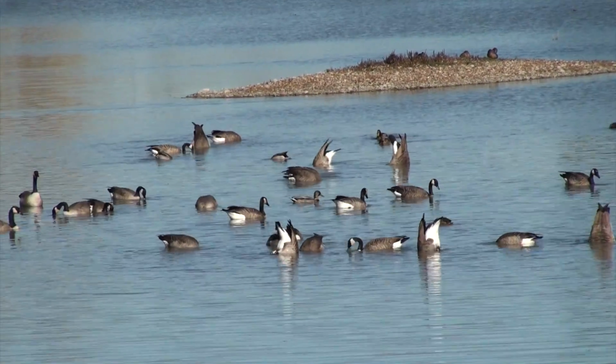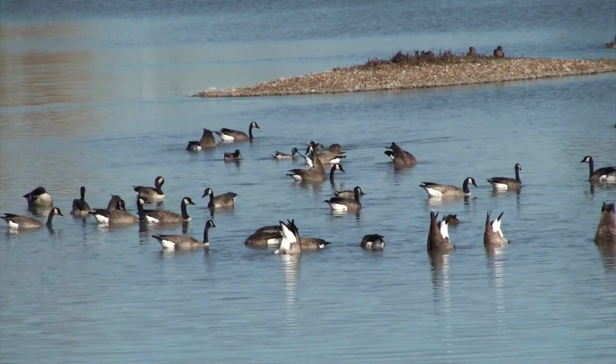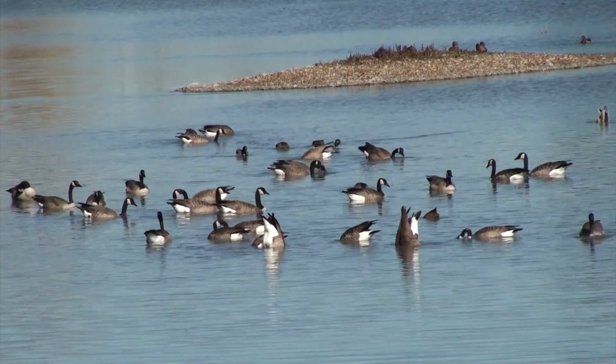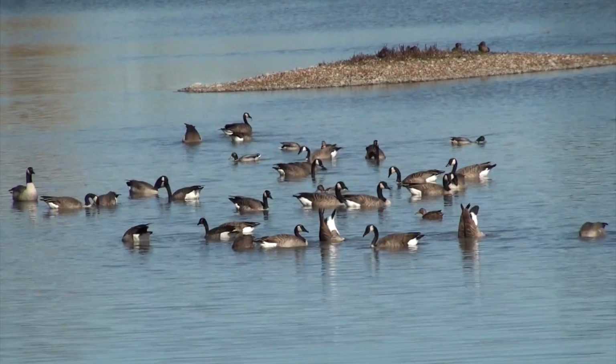Every year we seem to have more open water cracks on the river. The winters have been more and more relaxed, and the more open water we have, the more geese remain.